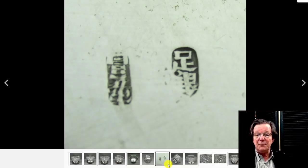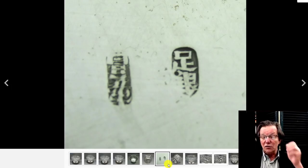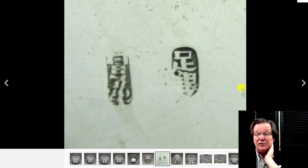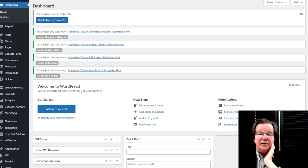Remember, you can always look up the marks over in the reference section on BidAmount.com. The reference section is also linked off the BidAmount Live site under references, and you can go look up silver marks. They're all in alphabetical order. That wonderful silver book. We'll see where this goes. It's up to $359 and closes later today. I suspect it's going to probably jump up another $300 or $400 anyway.